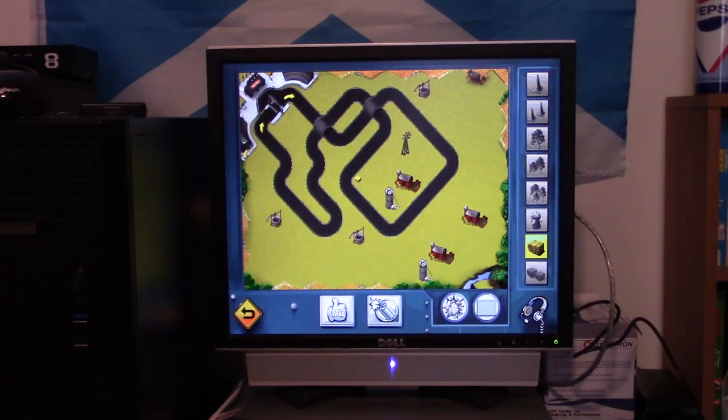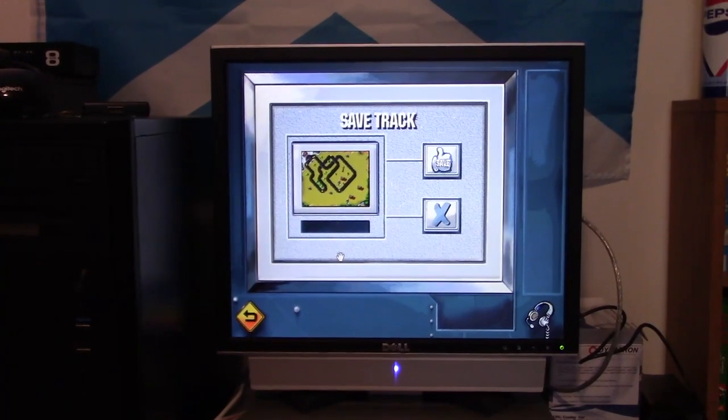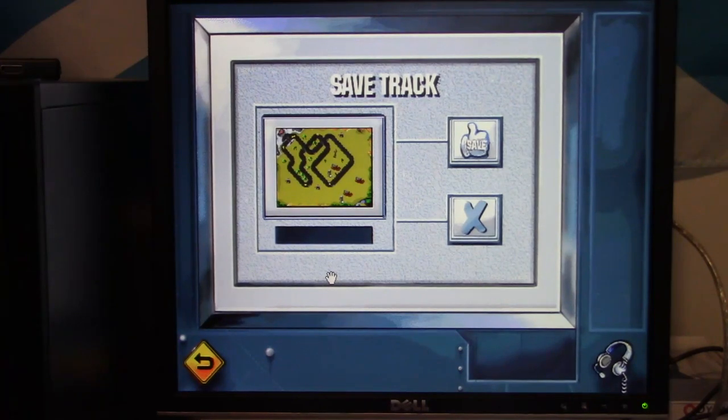Okay, some obstacles and scenery. Okay, we'll put some hay there. Hey there! Some trees. Okay, that ought to do well enough. Okay, what should we name this? How about... Hickville.